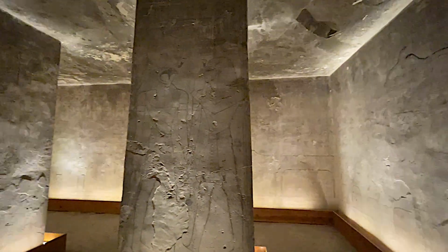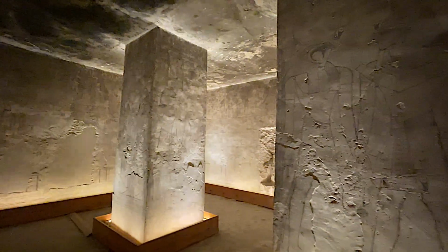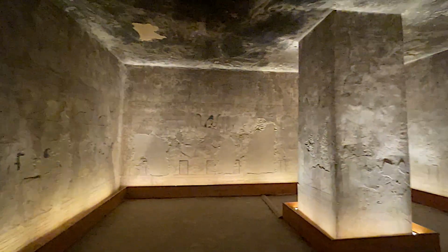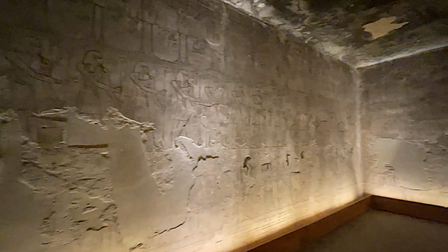This is an unfinished room. The artist basically did the sketching or the outlines of the images, later to come in and detail with shading and painting. Never finished.